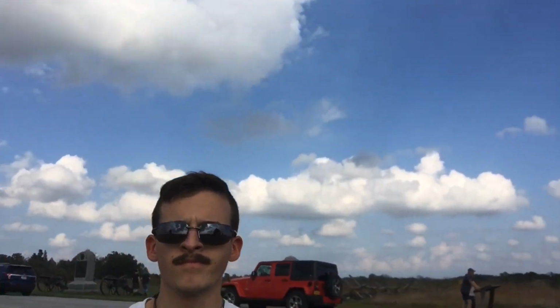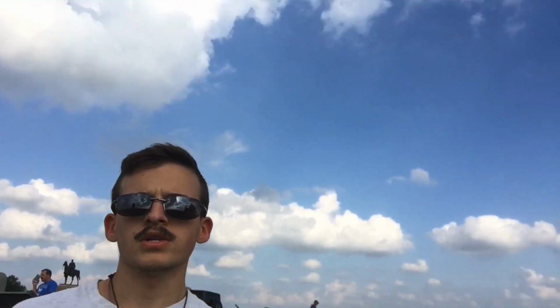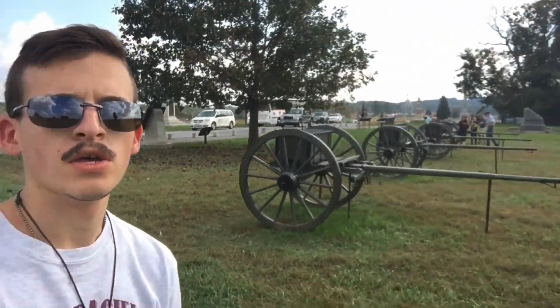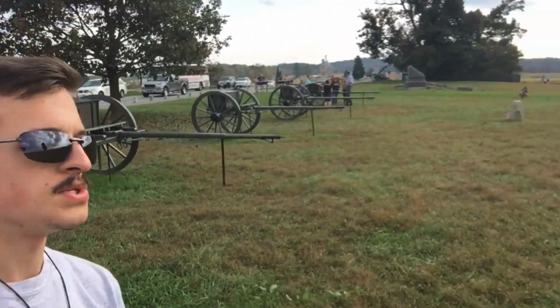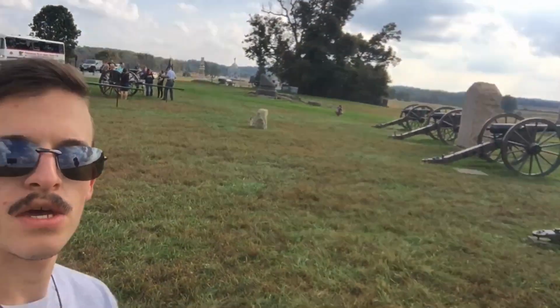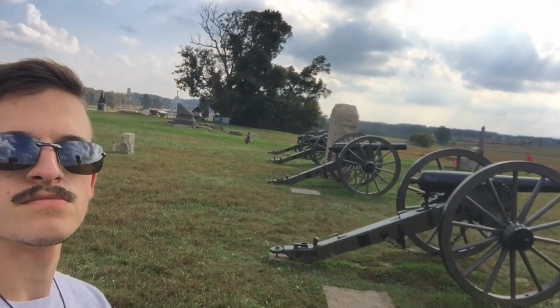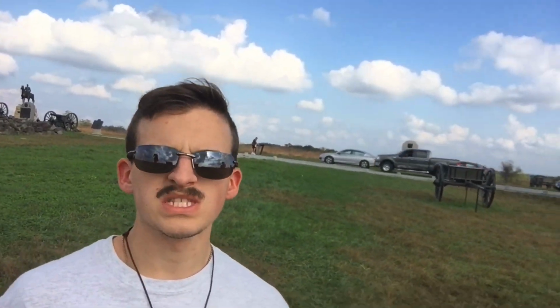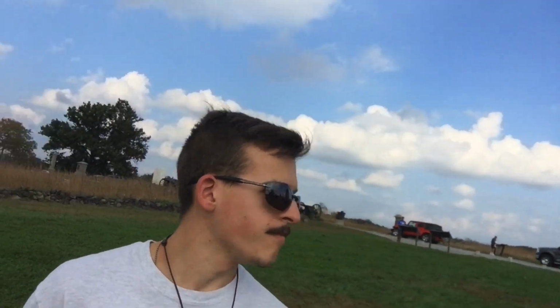Ladies and gentlemen, here is one of the spots of one of the most crucial battles of the Battle of Gettysburg. You're gonna take a look. As we come along, you see these cannons here. Probably wondering, why is this here on Cemetery Ridge? Well, let me tell you.